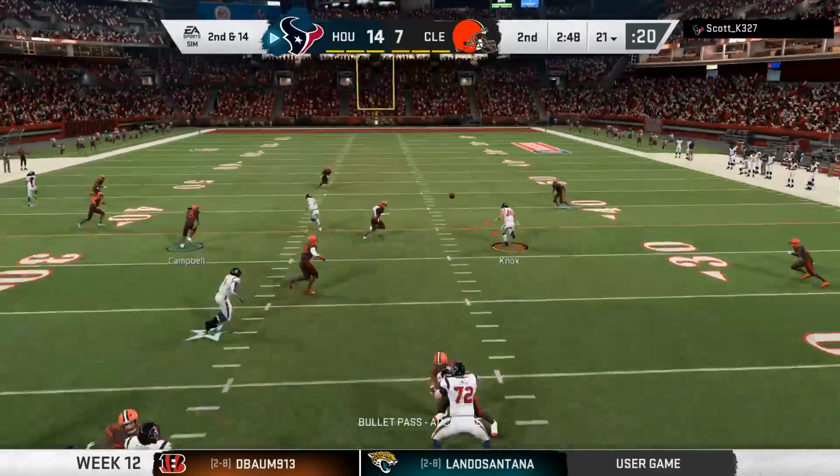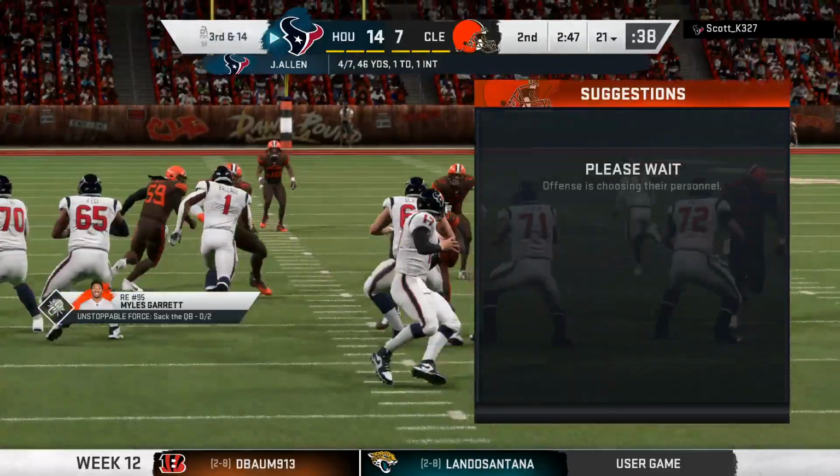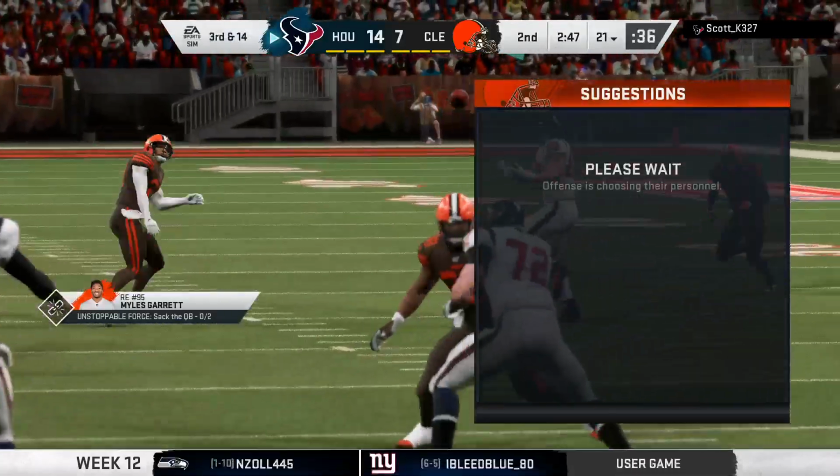Throwing on 2nd and 14. Allen. And that'll be incomplete. Took a pretty good shot as he tried to pull that one in. Couldn't.